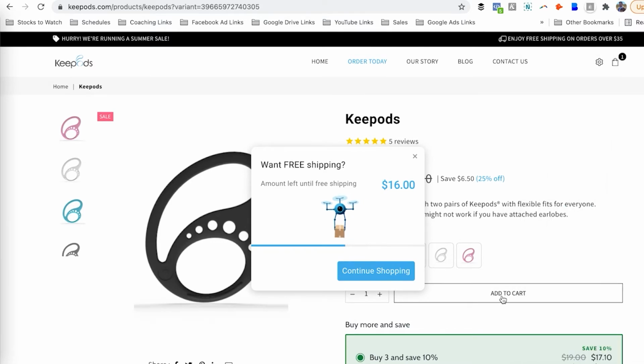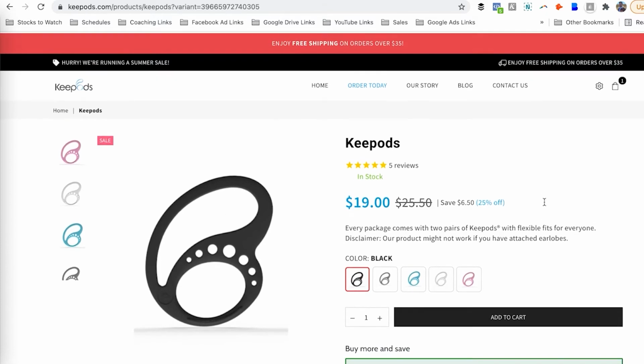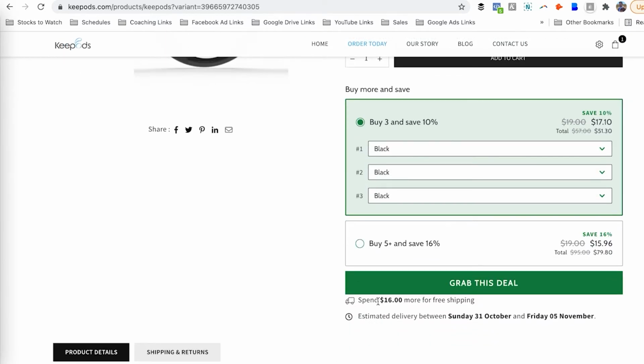All they have to do is add a certain amount, and they can continue shopping, and then they can receive free shipping. There are tons of other things you can do as well. For example, having an order banner or having it subtly placed in different spots, right? Or have other reminders as well, spend X amount for free shipping. This is all very easy to do.